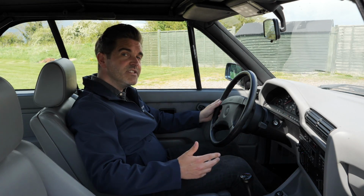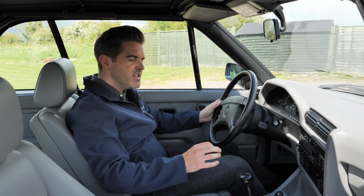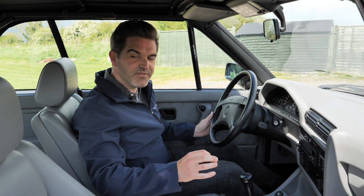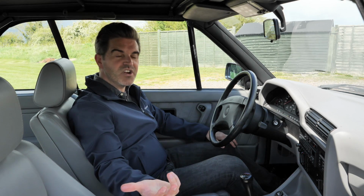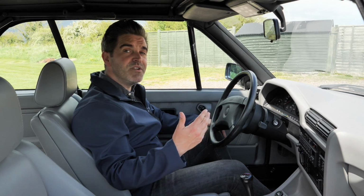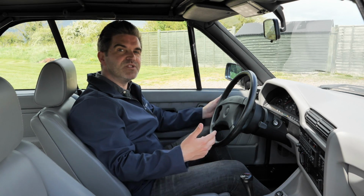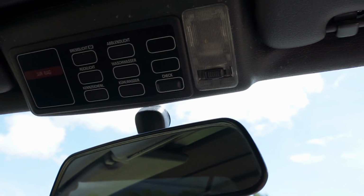The rest of the interior is very similar to a standard E30 Cabrio, but we do get these occasional flecks of the M-Tech. So on the seats, for example, you can see the M series tricolour, as well as on the gear stick here. So above the rearview mirror, we've got this check panel which enabled you to check the status of things like your brake lights, the coolant and the engine oil.